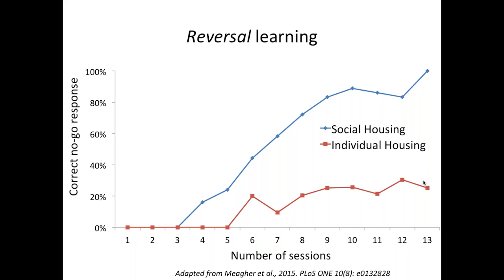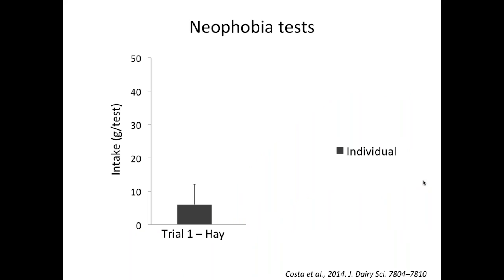And this was exactly the same thing that Harry Harlow had seen with non-human primates and others had seen with rodents. So what we also showed was, Harry Harlow had shown that these animals were fearful of new things and new foods in particular. So João Costa, as part of his PhD, took these calves that were individually housed and socially housed, and he looked at how much food they would eat of a food that they'd never seen before.